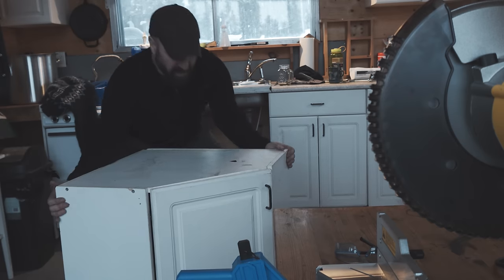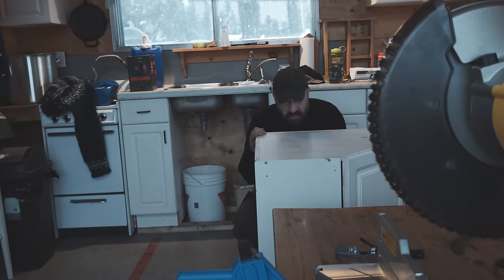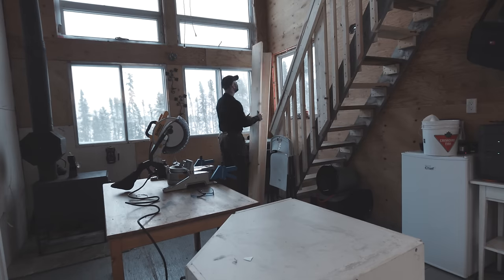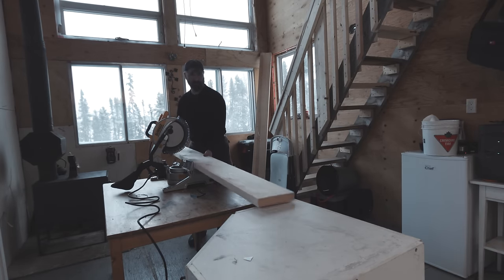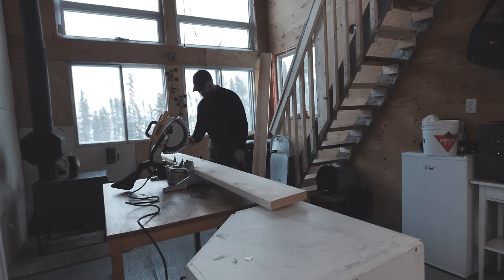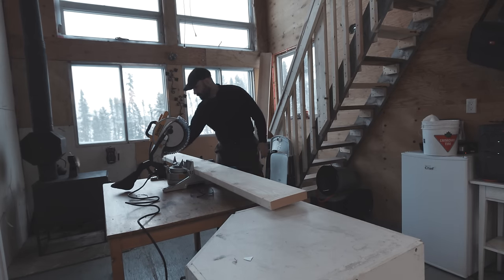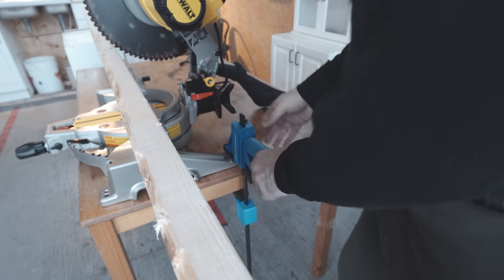Now, I don't have everything I need right now for this, but I'm going to use this corner cupboard here as something just to level my pieces of wood for today. Oh yeah. Oh no, my clamps are in the way. I know what I'll do. I'm gonna clamp the other side. That'll do the trick right there.